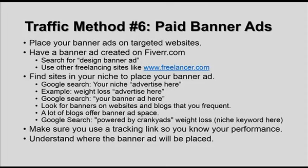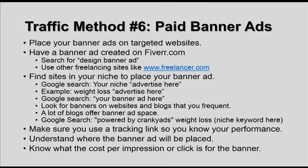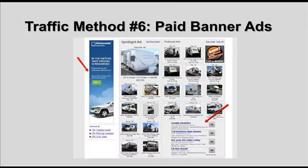Most of the time you want to link it to a lead generation page. Know what the cost per impression or click is for that particular banner ad. That's another really important thing to consider as well: what is the cost per click, so you can calculate your return on investment.